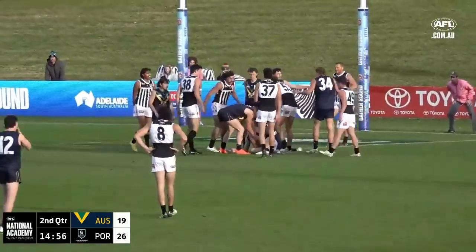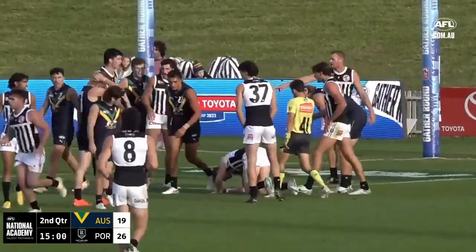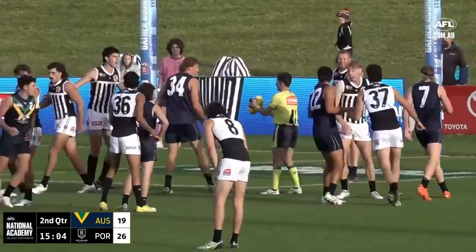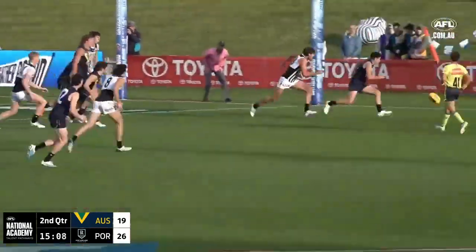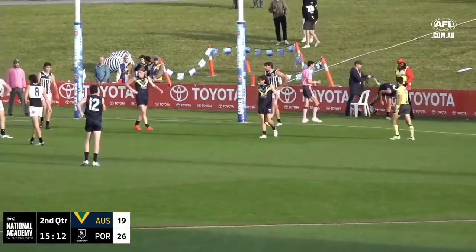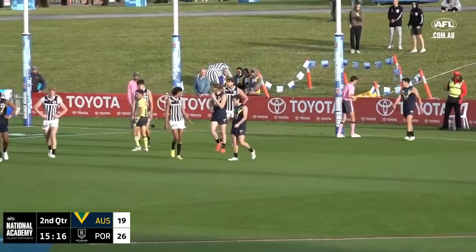But he couldn't get his kick away. We're a bit closer to goal for Australia. We've got another stoppage. So we go one more time here. Maybe they did think about punching it through. Callanan was near it, but not near enough. So we get a boundary throw in now next to the behind post.